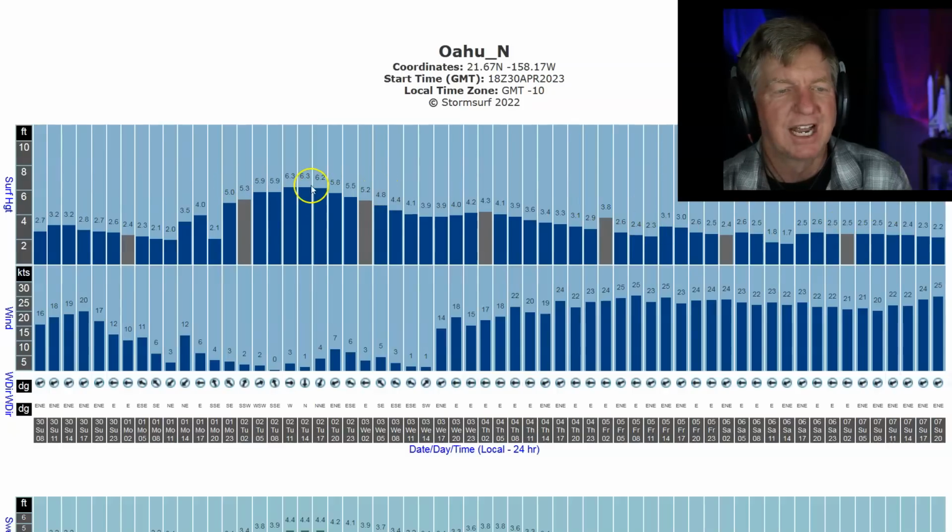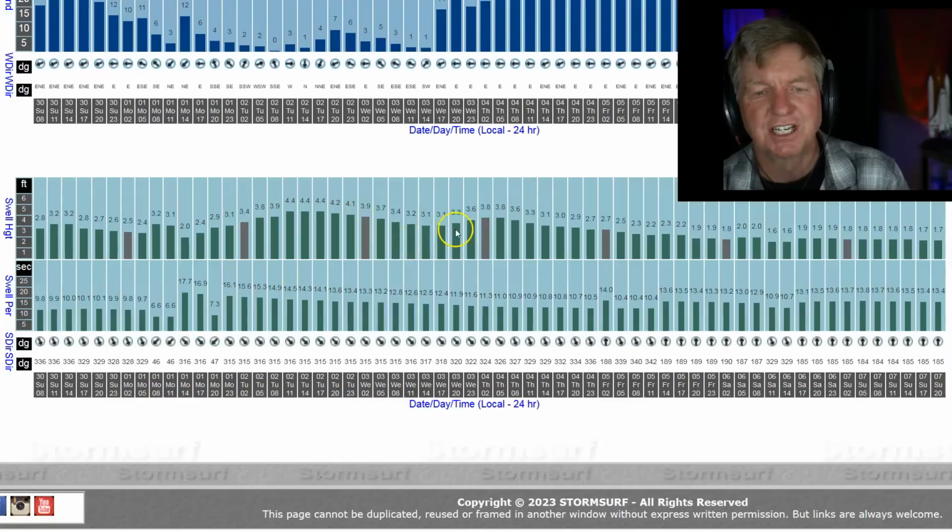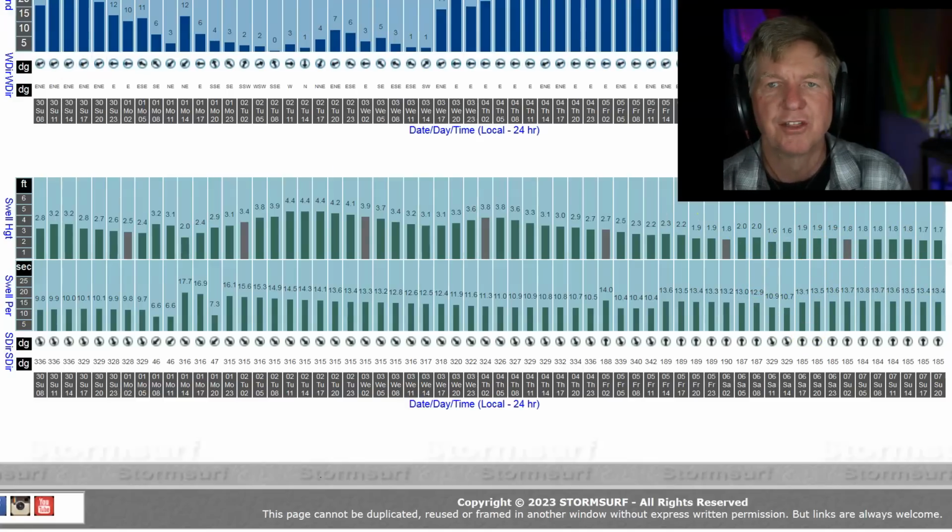That's probably the last swell of any meaningful size for the north-facing shores of the Hawaiian Islands. Pure swell, 4 feet at, we'll say, 14 to 15 seconds, sort of thing. And then some background swell. You can actually see some of the southern hemiswell trying to slide in here, but we'll go look on the South Shore for that.